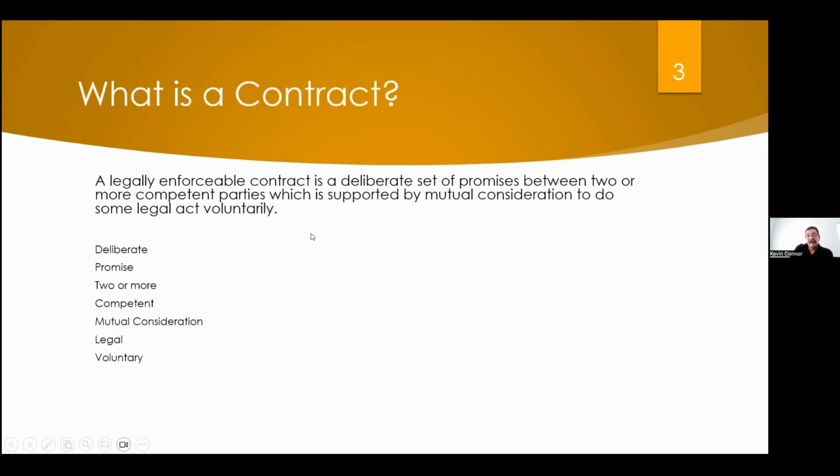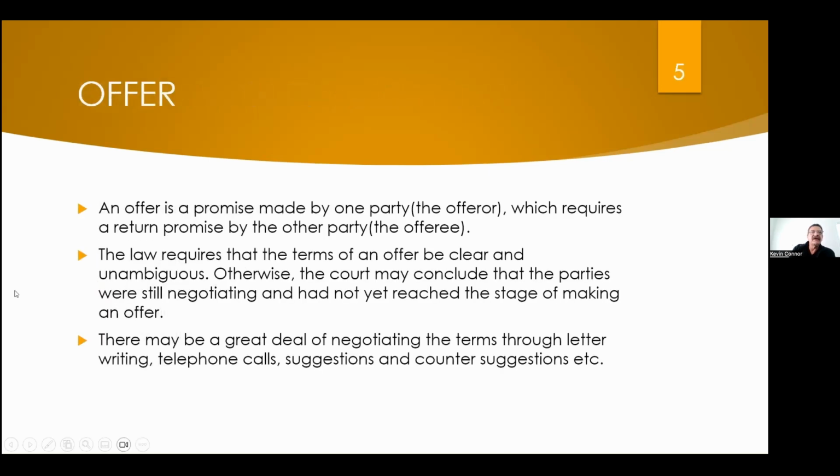So what is a contract? A very deliberate kind of language here. A contract is a deliberate set of promises between two or more competent parties, supported by mutual consideration to do some legal act voluntarily. And again, you have to be aware of each of those terms. Sometimes when you're looking at contracts, it can come down to a particular word as to whether or not that contract's good or no good. Deliberate promises, two or more competent parties, supported by mutual consideration to do a legal act voluntarily. All of those are required to make a contract. So we're going to go through that fairly quickly.